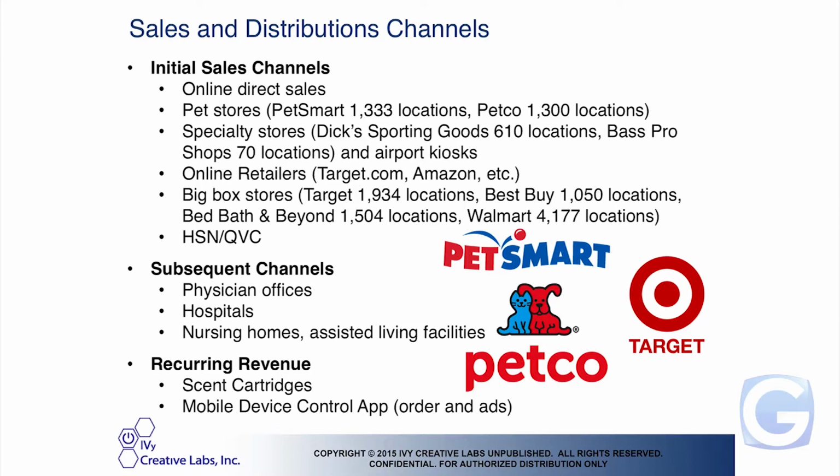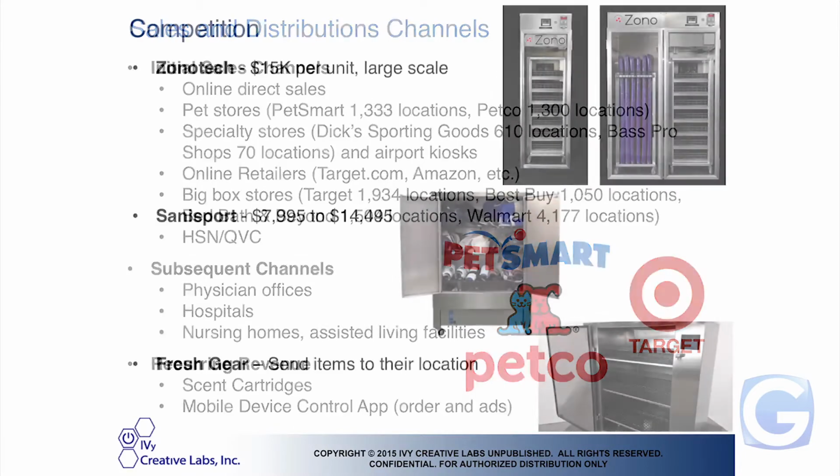And one added benefit that we do have is scent cartridges. Some people don't just want a natural smell, they want help going to sleep with a pillow, so you can put chamomile, lavender, other scents in there, just hit a button, last minute, and it'll spray a mist on there. And that's something that could be reordered from our control app, so that's a recurring revenue model right there.